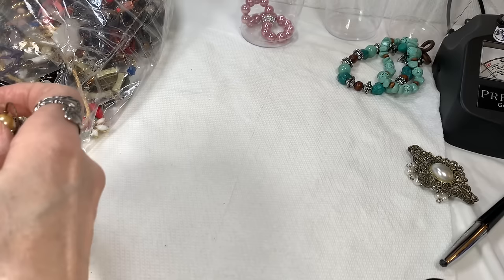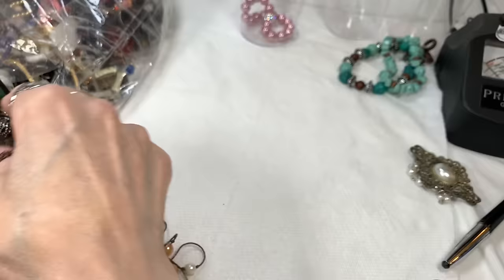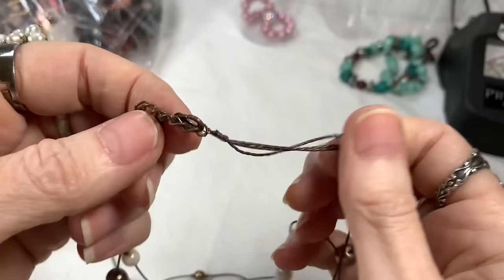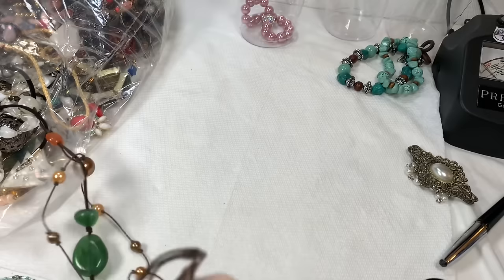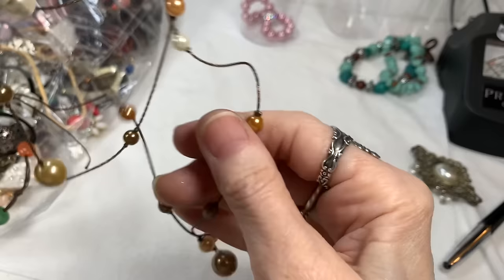This is a pretty, pretty color. It appears to be faux pearls on an antiqued copper tone chain, but the color is really different. So here's your copper. It might even be real copper. That looks copper to me through and through, right? Look at that. It is copper. The chain is copper and everything. It's stuck on what looks like a stone necklace. Okay, oops. Wow. Oh, and look at this. It's another three-tier drop necklace.